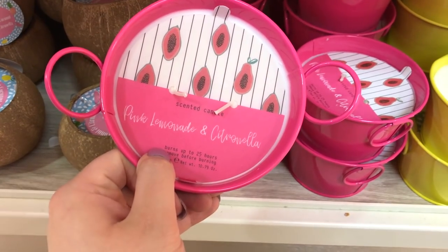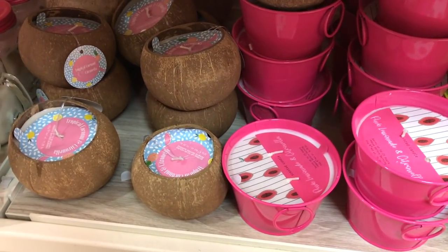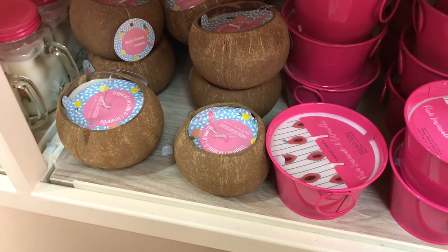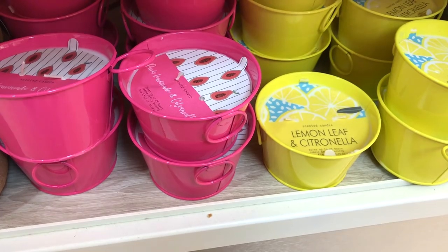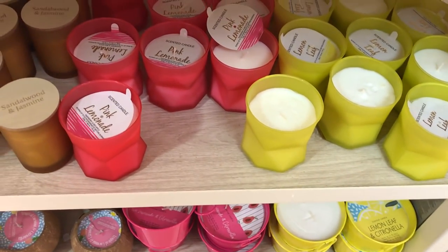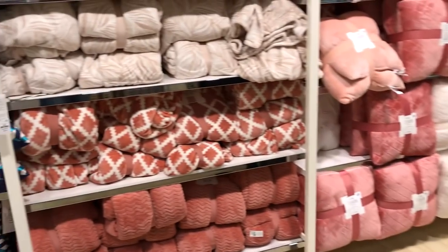Pink lemonade and citronella. That one's nice. What's that one supposed to be? Pink lemonade and citronella. Oh, yeah. That's a nice one, isn't it? Nice smelling one. And then they've got a lemon one. Oh, no. Pink. They've got pink lemonade. Yeah. Pink lemonade smells nice. All different colours.